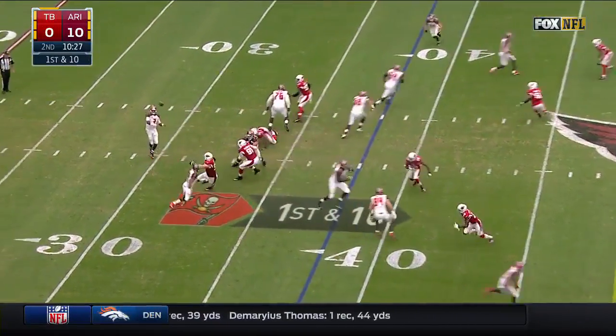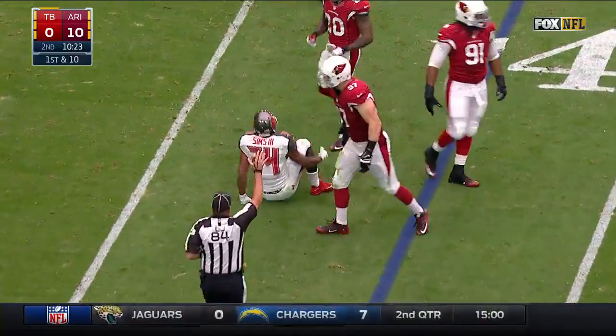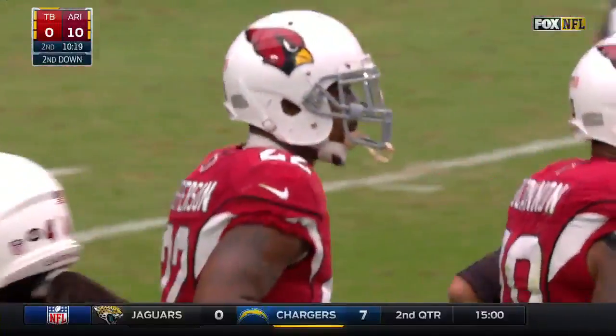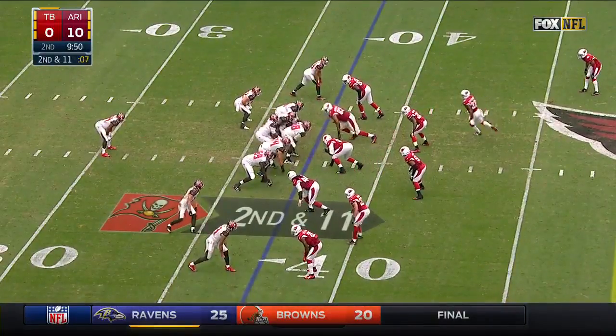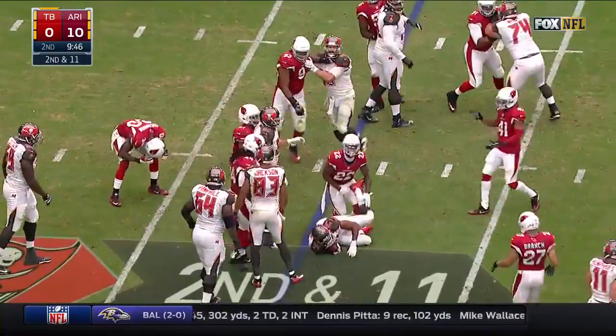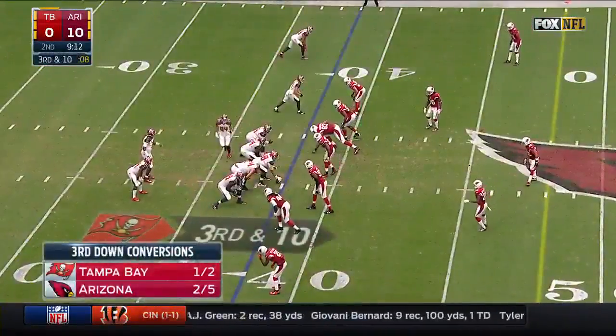The tight end in motion, and they dump it off to Sims. That is an excellent tackle by Tony Jefferson. He had a game-high 10 of those last week against New England. Look at the man pressure, guys. This is what they make a living off. Here it comes. And they hand it off, and Sims shot down at the line of scrimmage.